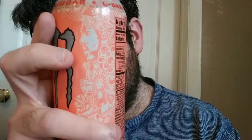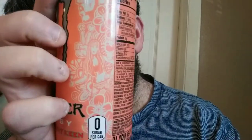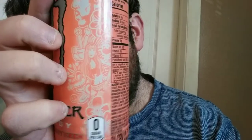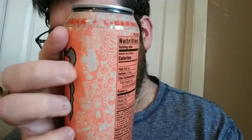Not a lot of stuff to read off on it. But look at that design. It has a guy, I think like a hippie or something. He might be one of those Woodstock guys. I can't remember his name, but you know what I mean. And there's a peace symbol and a peace sign and hearts. Another maybe hippie girl. More hearts and plants and stuff and flowers, and smiley faces. Really cool looking can.